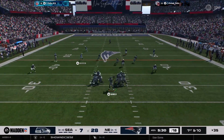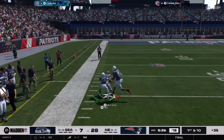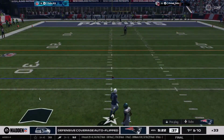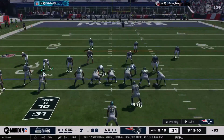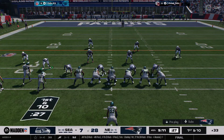To throw on 1st down is Darnold. It'll be Smith-Njigba bringing it in, and he's taken down inside the opponent's 35. It's a gain of 32 yards. And the Seahawks, 1st down. 1st and 10 at the 33-yard line.